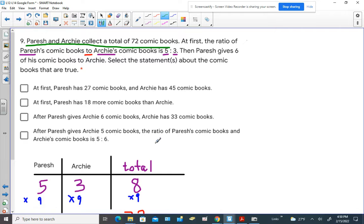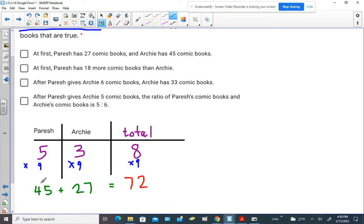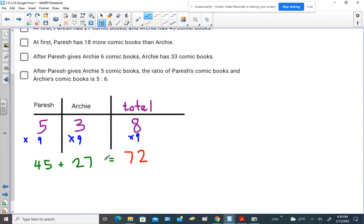All right, now, the thing I don't like about this question is this little nugget right here. So this is what it says, the "at first" ratio. But then Paresh is giving 6 of his comic books to Archie. So if he's going to give 6 of them away to Archie, doesn't that mean that we're going to be subtracting 6 from Paresh because we're taking them away from him, but we're giving them to Archie? So that means we need to do these operations to get 2 new numbers. So we're going to have to find what 45 minus 6 is and have that number. And we have to find what 27 plus 6 is and get that number.